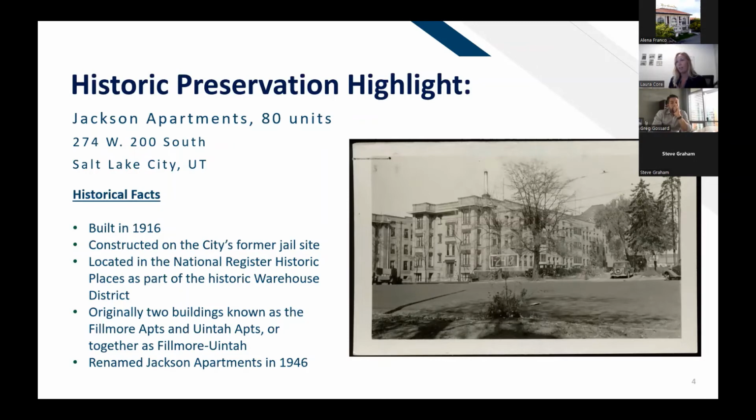So, fabulous location. But just some fun facts that I wanted to share with you as we really dug into our historic research on the building. It was built in 1916. It was constructed on the city's former jail site, which I thought was funny. And really, Jackson is historic because it's located in the National Register of Historic Places as part of the Historic Warehouse District, which is a boundary outlined in this neighborhood of downtown Salt Lake City.